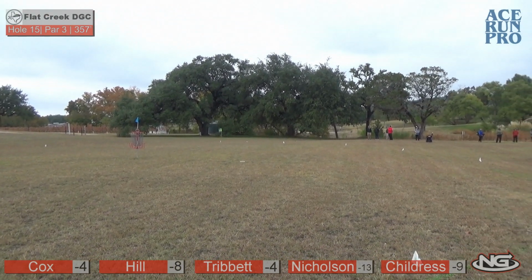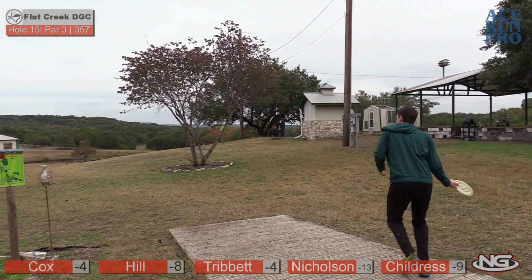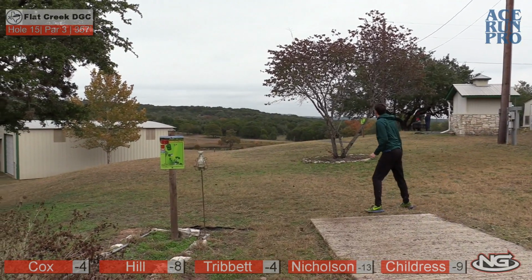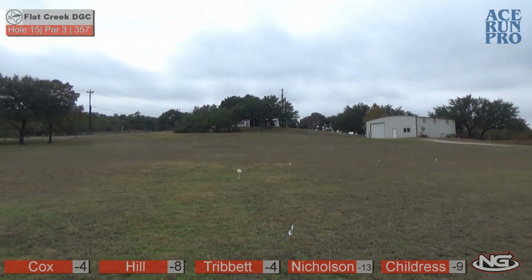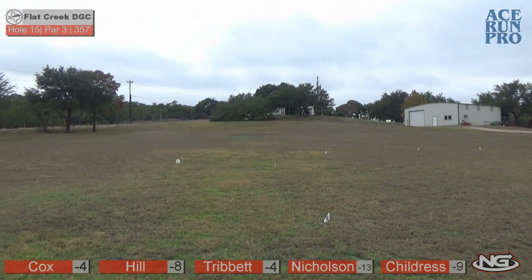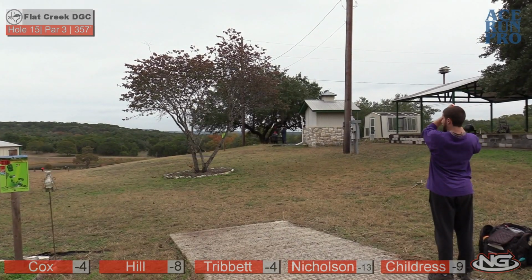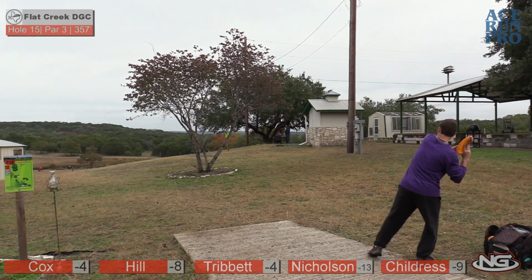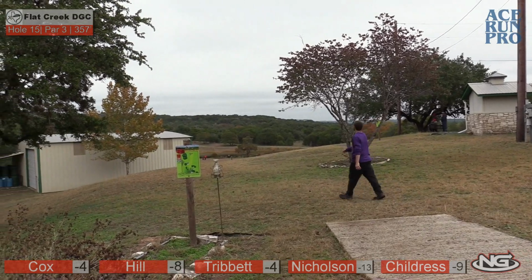This looks like it's going to hyzer off. Yep, that's going to be outside of the island, so he's going to proceed to the drop zone. Matthew doesn't like his. That looks a little too high and a little too wide. Oh, it just lands in, but then rolls out. Oh, wow. So even if you land on the island, you have to stay inside the island. Otherwise, you proceed to the drop zone, which is really about a 35 to 40 foot putt. Actually, it's right there at circle's edge.